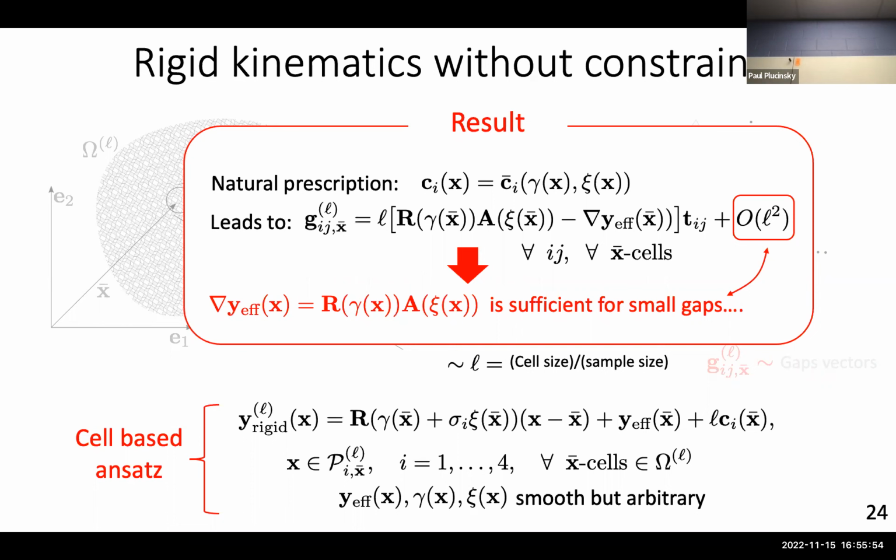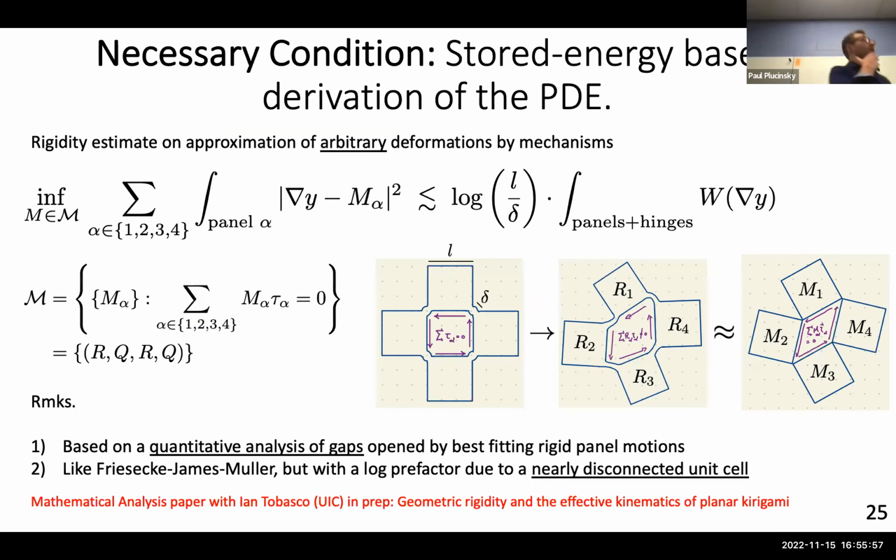And I've been working with a mathematician for a while to try and prove that the PDE is actually necessary for small gaps. I'll just throw this up here and try to explain what it means. Imagine you have any deformation you want of these types of systems, and you're interested in deciding whether you can estimate the elastic energy in some reasonable way. To a mathematician, a reasonable way to estimate the elastic energy is to say, I'm deforming this thing, compare it with an ideal mechanism, take its difference and square it.